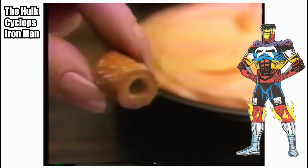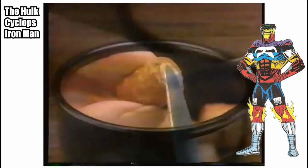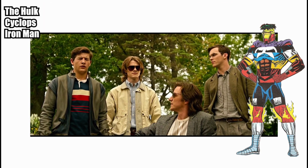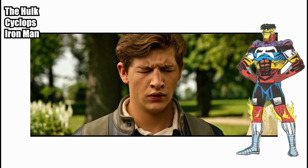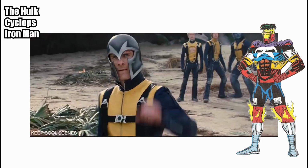Hey, here's a question. How does Combo Man eat his delicious combo snacks when his mouth is covered? If he tries to lift his mask like Iron Man does, wouldn't that just make the Cyclops glasses come off too? And then he shoots everything with concussive eye blasts? This is an amazing design.